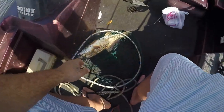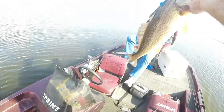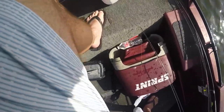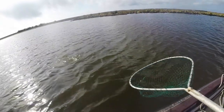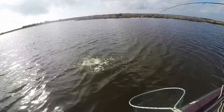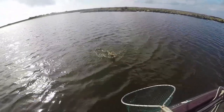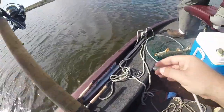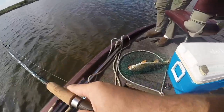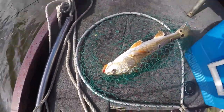Another one. Another pretty red. Take a cold shower. Oh yeah, he'll make it. That's easy. Easy. Got it. There you go. Ooh, look how pretty he is. Look how pretty that one is. Blue on the tail, got all the spots.